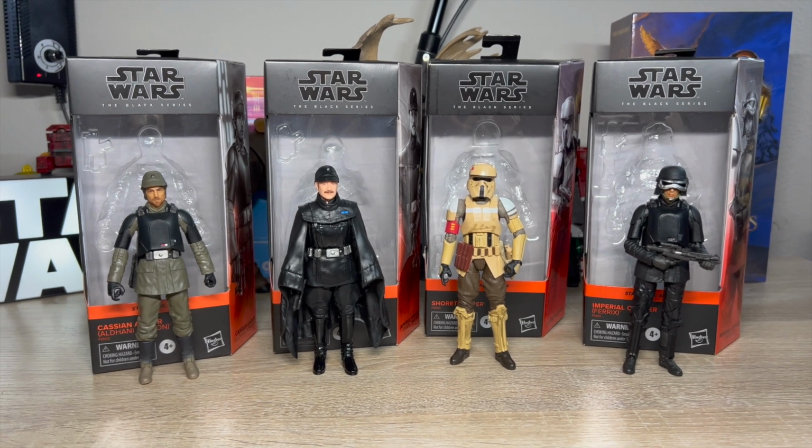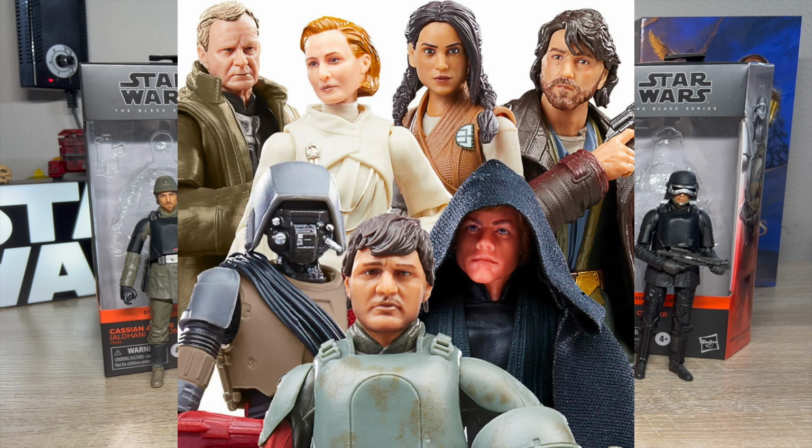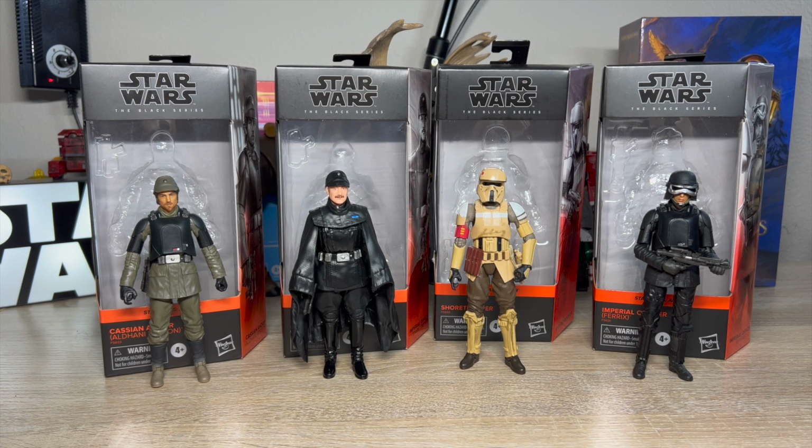So that's it. These are the 4 figures that you could get right now, the first 4 figures of the Andor line. We have the next couple figures from Andor coming out in the next wave of figures. Wave 35, I believe it is. That's got Stellan Skarsgård's character, Mon Mothma, all those guys. I can't remember off the top of my head anyone's names. Bix, love me some Bix. It's also got Cal Kestis from Jedi Survivor. So that's the next wave coming out. Oh, the Luke from Mando and that droid.